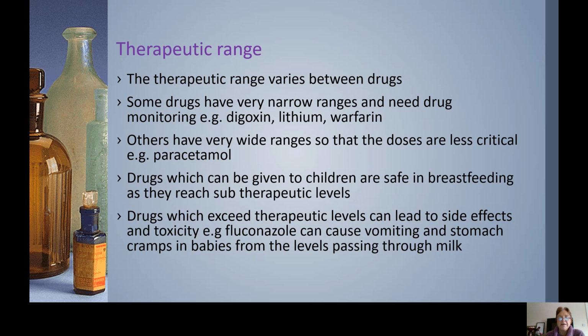For instance, we may be giving a mother 2 by 500 milligrams 4 times a day, but even quite a small child may be given 250 milligrams 4 times a day. It doesn't matter, therefore, if the mum is taking paracetamol, the baby develops a temperature and needs also to take paracetamol. We're not going to be exceeding the therapeutic range, so they can both have their full normal doses.